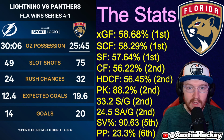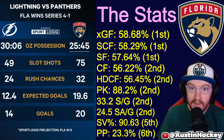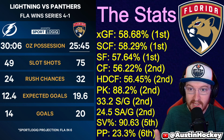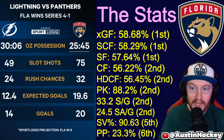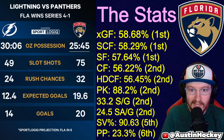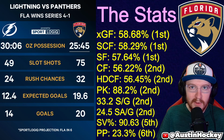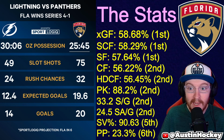And then, of course, I will just talk about the numbers that are in yellow right beside me. Right now in the postseason, the Florida Panthers have a 58.68 expected goals for percentage, which ranks first in the entire NHL in the postseason. Scoring chances for, 58.29%, ranks first. Shots for percentage, 57.64%, again, ranks first. Corsi for, 56.22%, ranks second. High danger Corsi for, 56.45%, which ranks second.